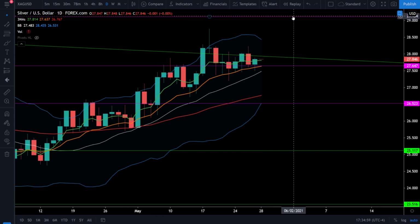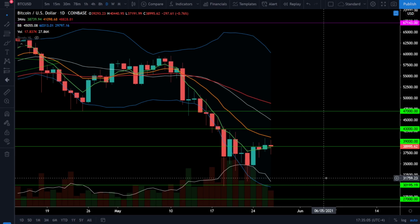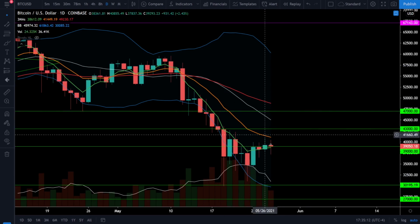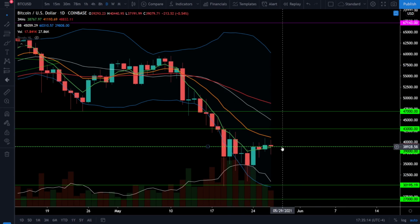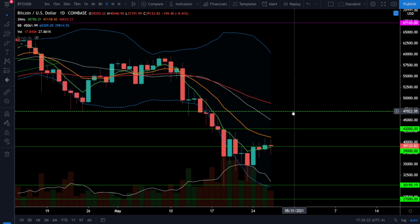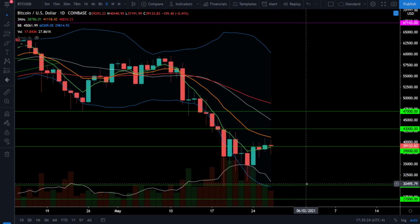target at $29. On Bitcoin, we're currently down about 0.78%, and we do see Bitcoin continuing to struggle around that resistance level at $39,000. Bitcoin still has a full bear trend and it's struggling to break above this $39,000 resistance level. If Bitcoin can hold above this level, look for a retest of 43,000, and above that, we'll be looking for resistance at 47,000. Downside support levels are going to be $30,000 and $27,000.